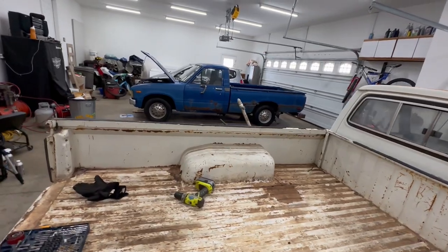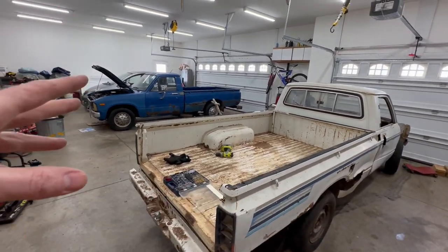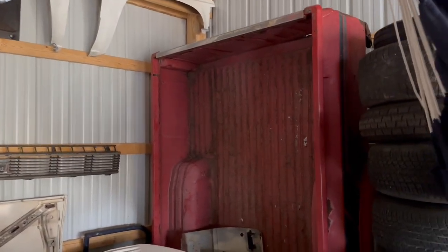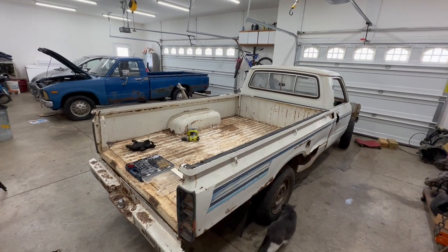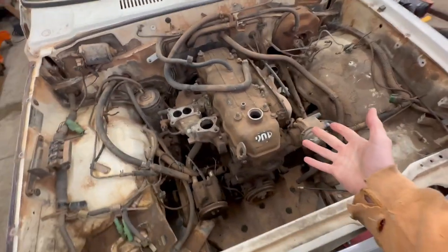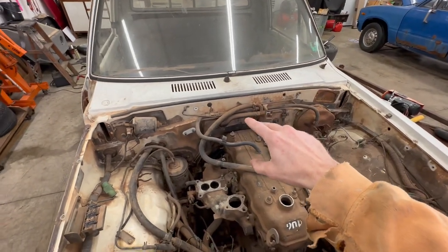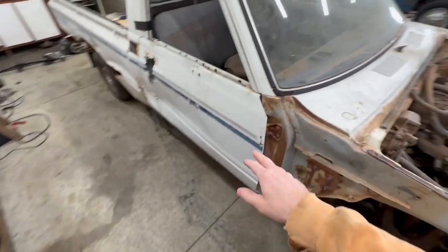So what are my plans for these two trucks? Well, I'd like to use some parts from this, some parts from that, and some of the other parts I've been collecting over the last year and a half and make one good 1980 two-wheel drive long bed. The motor has sat open like this for years, so I figure I probably have a seized motor here, but I've got a good engine over there. I've got a good transmission over here.